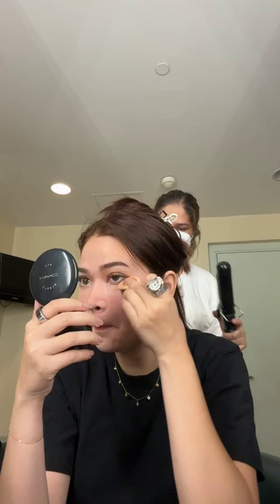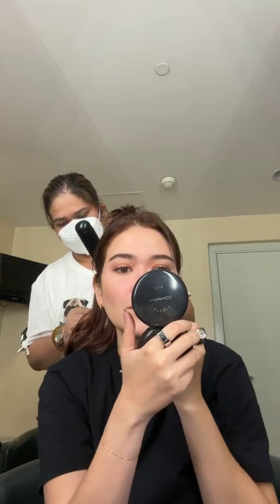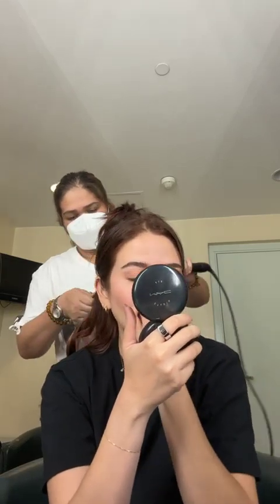For my under eye, because as usual nangingitim yung ilalim ng mata ko kasi I'm puyat. Okay. So I don't know if you guys can see it, but in person, it's so pink already.